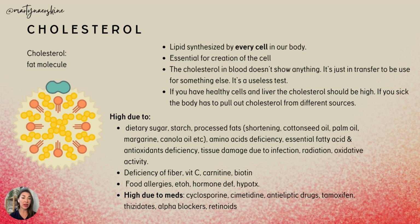If we have deficiency of fiber, we don't eat enough veggies, not enough vitamin C rich food, or carnitine or biotin, cholesterol can be high. And it's also high with some food allergies, alcohol consumption, hormone deficiency, hypothyroidism, and some medications can also increase your cholesterol. I mentioned them here, especially tamoxifen. It's pretty scary because we put a lot of women after breast cancer on tamoxifen. Also, I just want to mention that cholesterol is needed to produce testosterone and all other hormones. It's like a precursor to all the hormones.